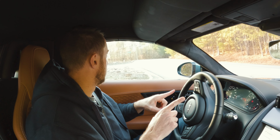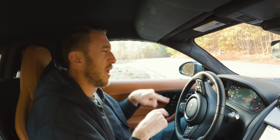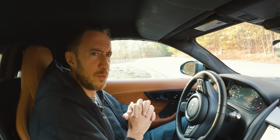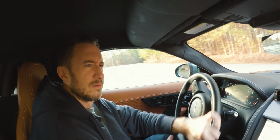Also, for some unknown reason, I want to point this out because I said this in my last review of the F-Type. The blind spot monitoring system just seems to always think there's something in your blind spot, which is why it's on right now. I don't really know why. Anyway. No, they both come on when you stop. Oh, that's weird. Yeah, I noticed that. I don't know.